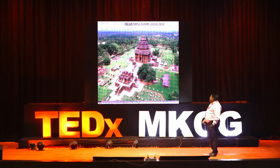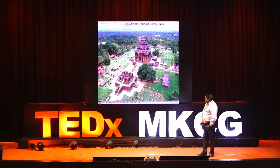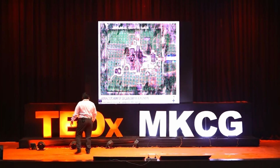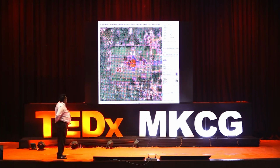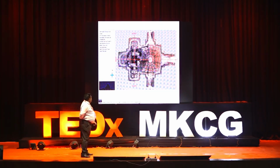This is the present condition, and the pictures which we have seen earlier, where some stones were missing, was really in bad shape. But now you can see the Sun Temple Konark in this photogrammetric bird's eye view. This is contouring, again taking external measurements by photogrammetric measure. This is also contouring. These are orthoprojected images to understand the dimensions and the measurements of the temple.